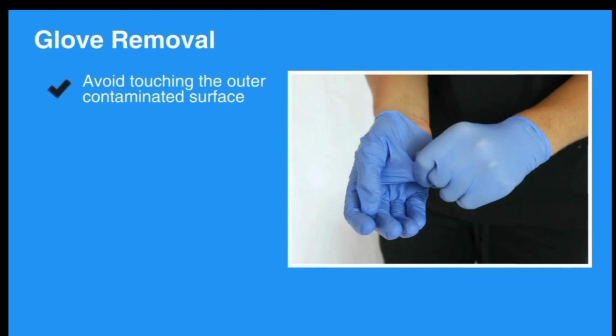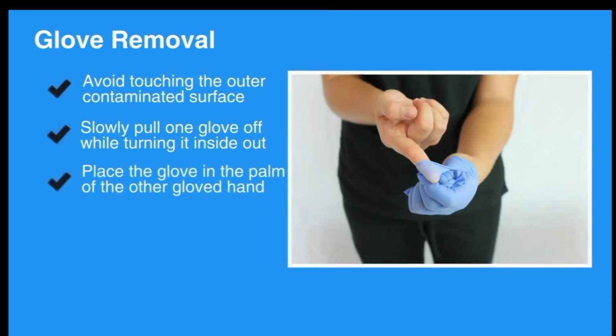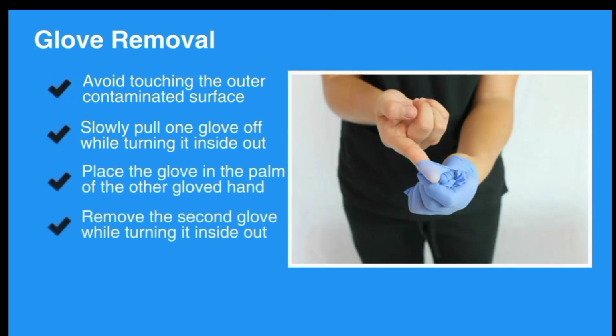When taking off the gloves, avoid touching the outer contaminated surface. Slowly pull one glove off while turning it inside out. Place the glove in the palm of the other gloved hand, and then remove the second glove while turning it inside out. Now let's discuss the first aid kit.